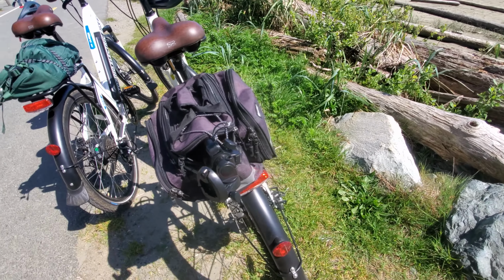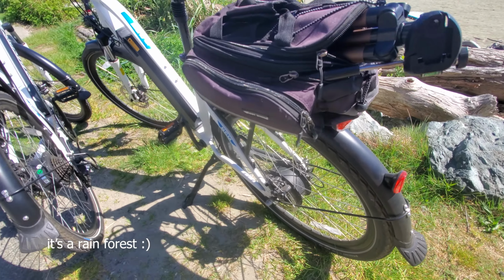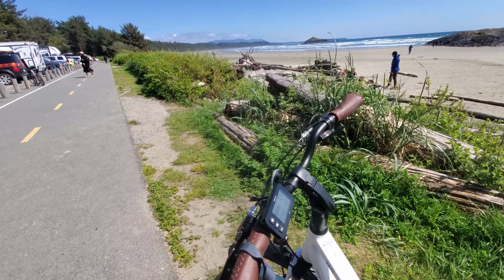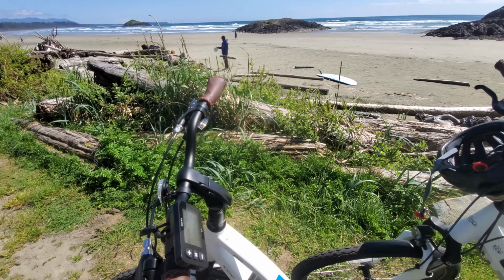Having these great big mud guards with the extra little bit at the back is a really smart idea. And what I'm really liking is how efficient these are on the trails. As we're riding up and down these trails, it's no problem whatsoever.